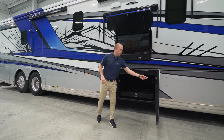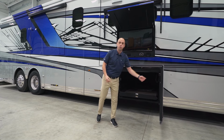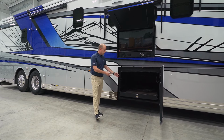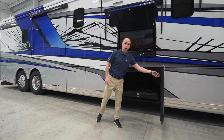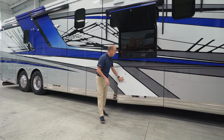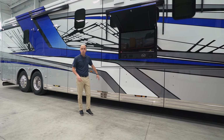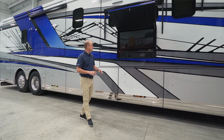Speaking of that, right under here is going to be a nice additional Easy Glide tray. So not only do you not have to bend over and reach to pull that out, this is going to be an automatic switch. So if you want to bring this large tray in and out with one push of a button, you have the ability to do so. On a Cornerstone, you're actually going to get 2 of these trays. You're going to have one in bay 2 and then an additional in bay 3. So you'll have 2 of those large trays to be able to utilize.